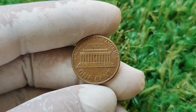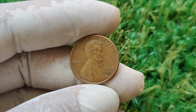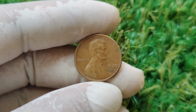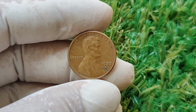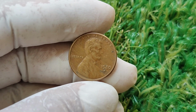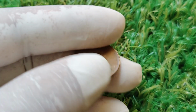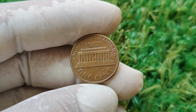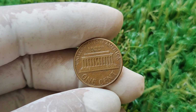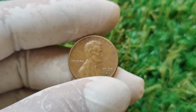To recap, the 1980D Lincoln penny is common, yes, but rare errors and unusual varieties can be worth serious money. One specific 1980D penny struck on an incorrect planchet with verified mint error status sold for $1.13 million, making it one of the most expensive modern Lincoln cents in existence. Coin collecting isn't just a hobby. It can be a pathway to uncovering treasure hidden in plain sight. With a sharp eye, a little patience, and some research, you too might discover that the change in your pocket is worth far more than you think.